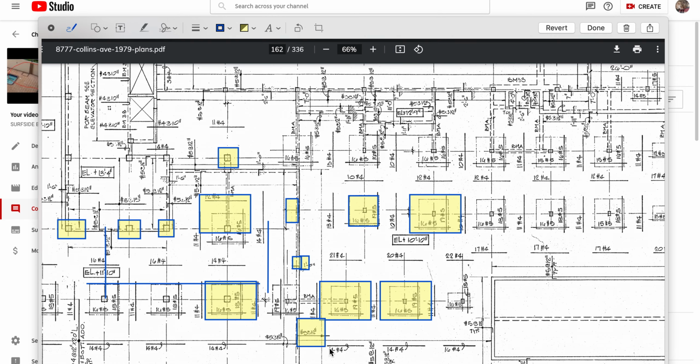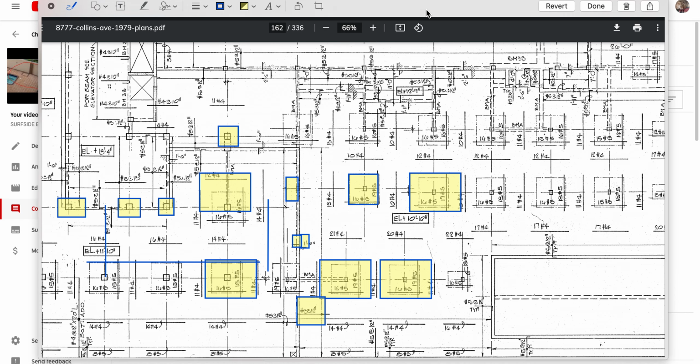Well, wait a minute. There's 14 number 4s here. Okay, so then I run 14 number 4s from here back to the wall. Let me move this up a little bit. Oh, wait a minute. Not quite. I run 14 number 4s back to the wall over to here. And then I run 8 number 5s back to the wall this way. And then I run these J hooks out of the wall, 12 inch on center, number 5s over to here, I guess.